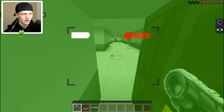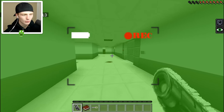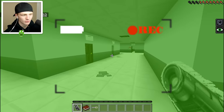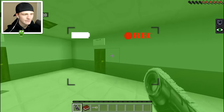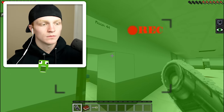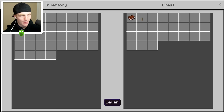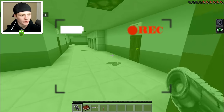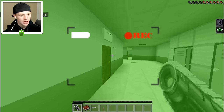Room 48 key. Okay, cool. Room 43, can't open that. Room 48. I'm pretty sure room 48 was over here. There's 49. Can't open that one. 44, I can open. Oh! All right, I get it. You pop out, you scare people. Mm-hmm. 45. What about 45?